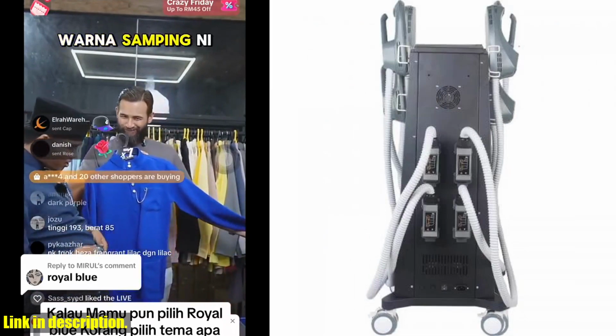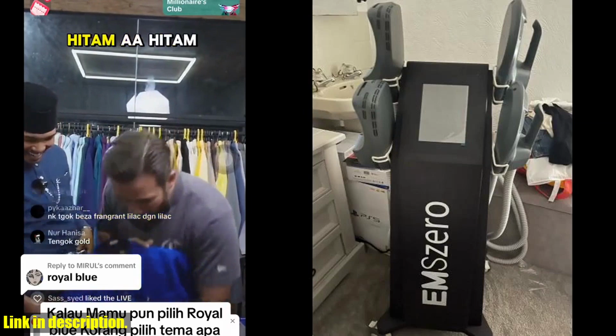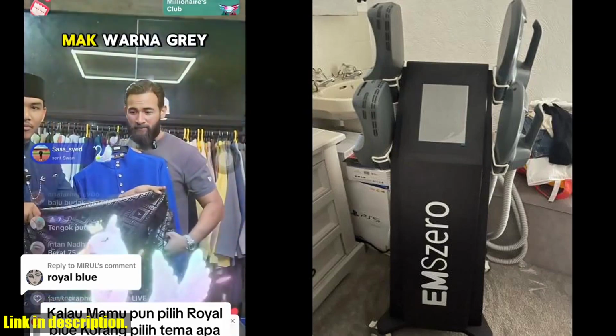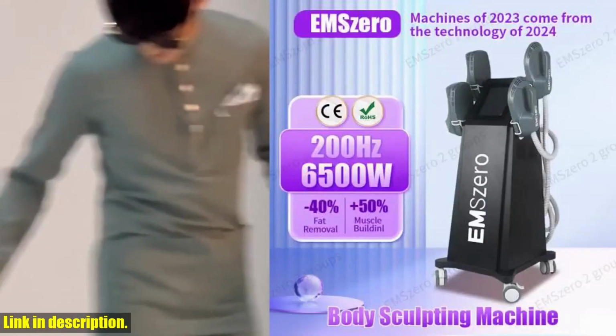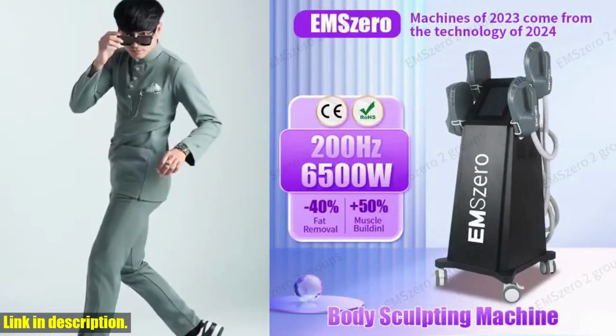Using high-intensity coils to stimulate muscle contraction and relaxation, this machine offers incredible training effects that are 7 times more effective than a traditional gym workout. But that's not all. With 30 minutes of treatment equaling 20,000 muscle exercises, you'll be well on your way to achieving your fitness goals in no time.